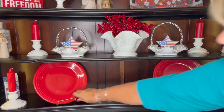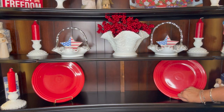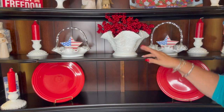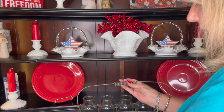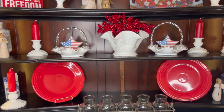And then, again, I'll have to get back and look at this and make sure, because I don't want the plates to be immediately underneath the ones at the top. But what I want to do is build a little centerpiece for the center here. And I've done this the last few years. And this is simple, simple, simple. And this is something that I think would be great for little kids to do.